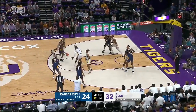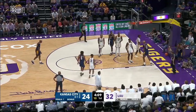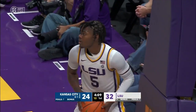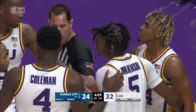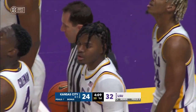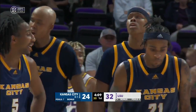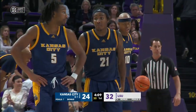Mitchell fakes, takes it into the lane, knocked out of his hands. Well, the two twins get next to each other. The twins from Germany, Precious and Promise Idiaru, I-D-I-A-R-U.